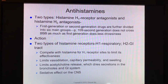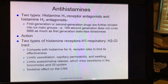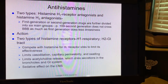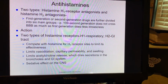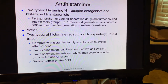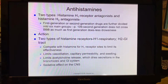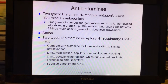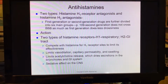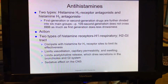So in the body, there are two types of receptors that respond to histamine. There's the H1 histamine receptor that's primarily in the respiratory tract, and then there are H2 receptors that are in the GI tract, and when stimulated, they will usually create more acid to deal with problems in the GI tract.